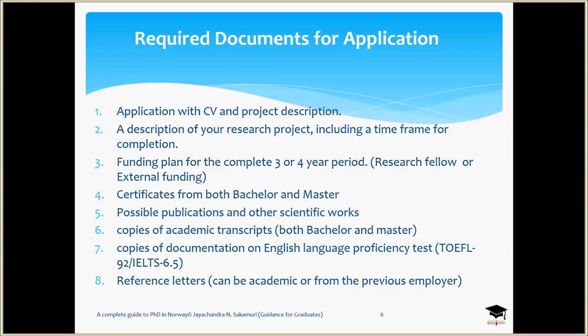The third important thing is a funding plan for the complete 3-4 year period, either in the form of a research fellowship or external funding, for which they can show the proof.